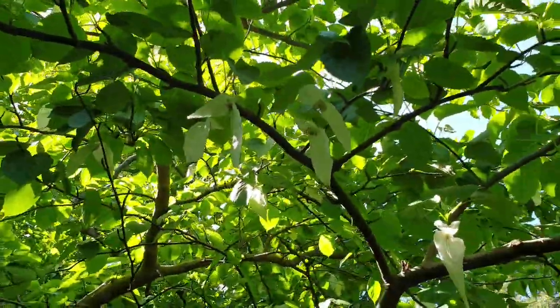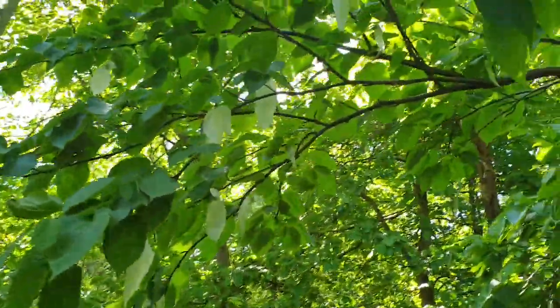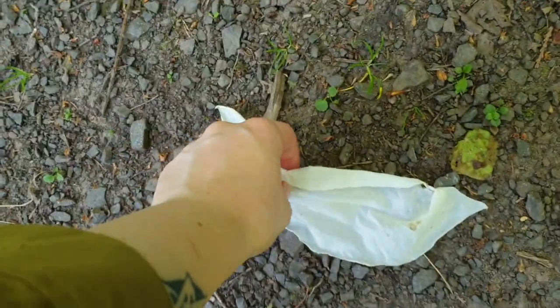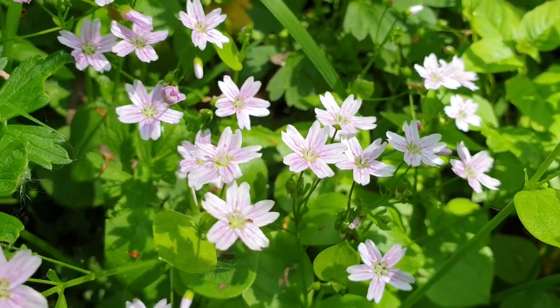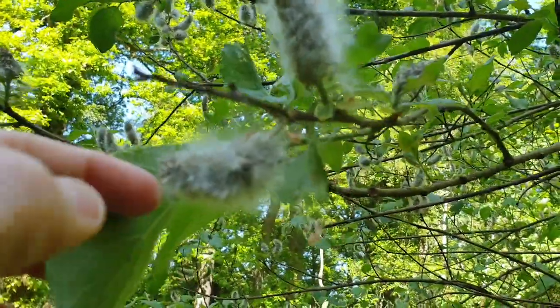The ghost tree is blooming again. Such a weird and interesting tree. It has a very interesting smell actually. It's somewhat spicy. It reminds me of papaya for some reason. Peppery papaya. Look at how fuzzy and fluffy these are. I don't know half of the plants in here.